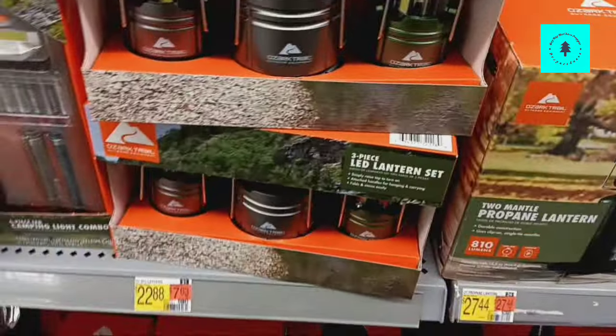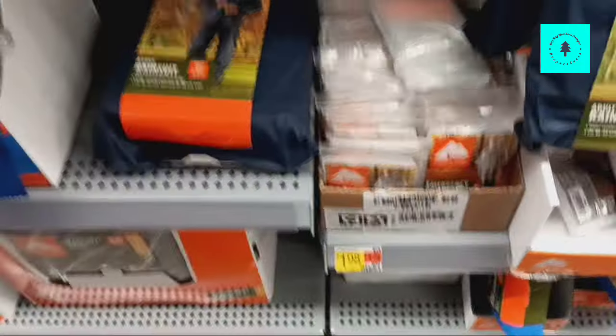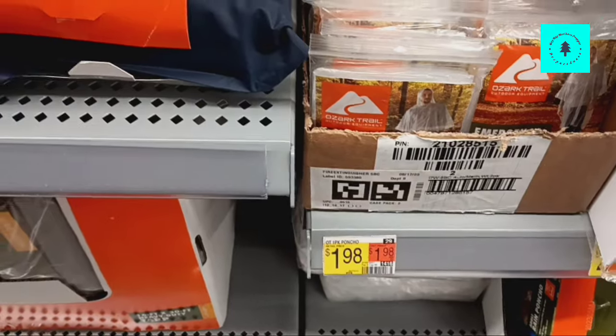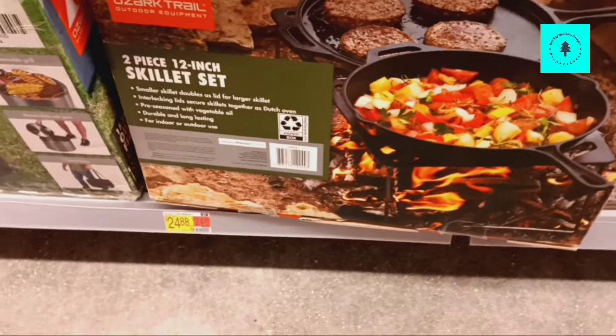And it's always good to have some kind of lighting. $22.88 for that three-piece LED lantern. A poncho, $1.98 there. And for the two-pack of propane, better deal. Cast iron skillet set? That would definitely help out.